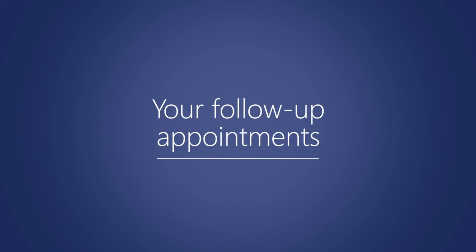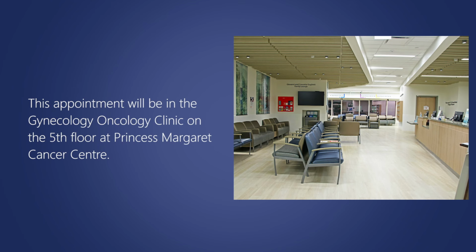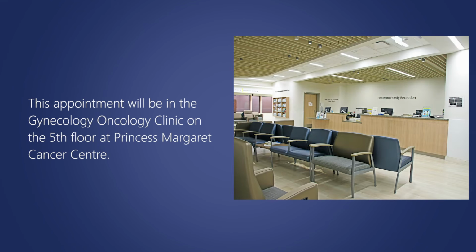Your follow-up appointments. If you went home with a catheter in place, you will have a follow-up appointment in 1 to 3 days to have the catheter removed. You may have the catheter for longer than 3 days if your healthcare team feels you need it. This appointment will be in the Gynecology Oncology Clinic on the 5th floor at Princess Margaret Cancer Center.